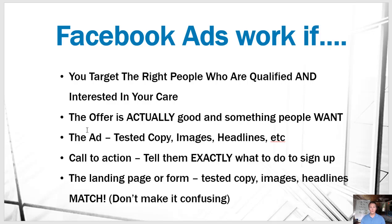Other important components are the Facebook ads themselves: the headlines, the copy, the images. You've got to make sure that they're attractive, that they say what you need them to say, that they have some sales copy in them. You want them to be interesting and draw attention in. You've also got to give them a call to action, which basically means you've got to tell them what to do. People sometimes can be a little slow, so you've got to cut the fat and literally just tell them, click the button or go here, click this link. You've got to make sure you're telling them what to do.